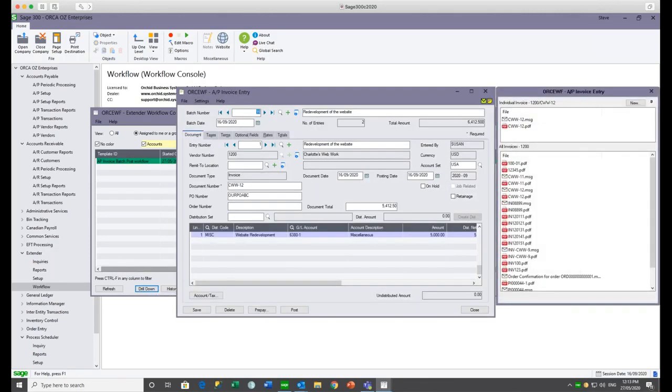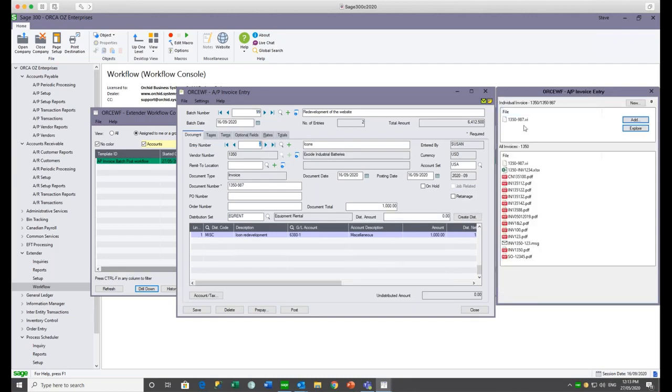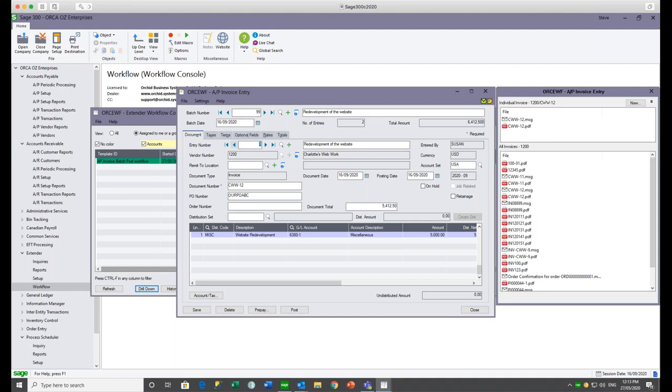and see the AP payment batch. So he could see all the entries in the AP payment batch, and most importantly, see the attached documents. So if he needed to open that up to make sure that the document had been coded correctly, he could double click to open it up.